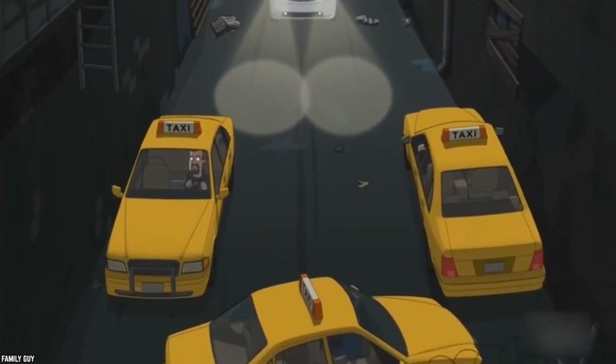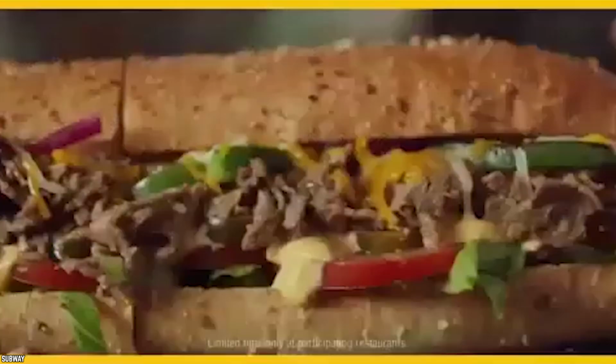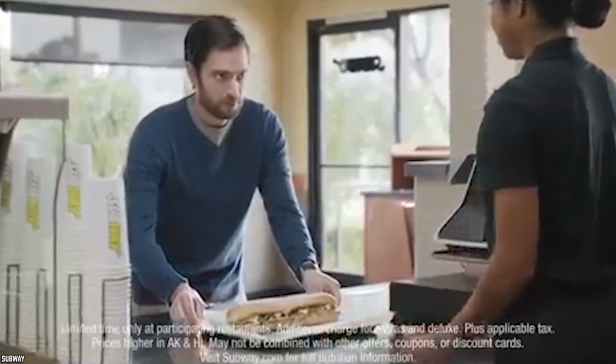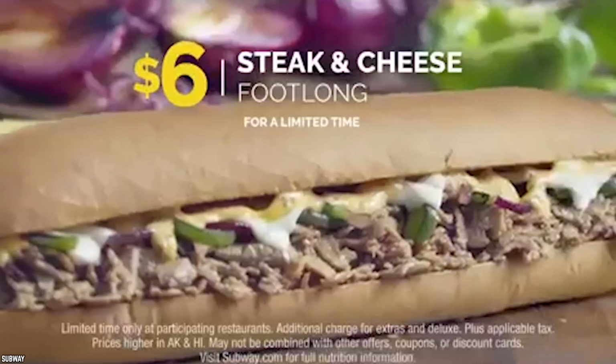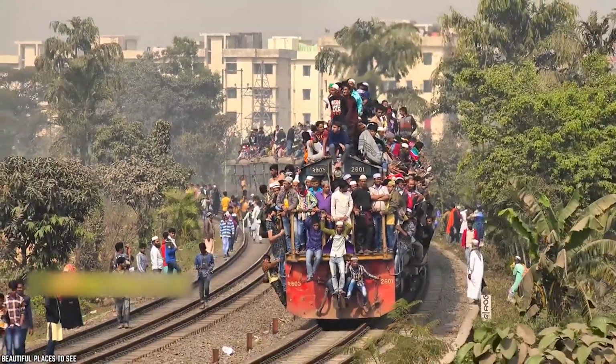How did the word get out, though? It is all because of cab drivers. The smell of Pat Olivieri's concoction was wafting over the city and caught the attention of a passing cab driver who stopped to get one. In time, other cab drivers came, and then more. Eventually, the whole city was coming to him for these sandwiches.